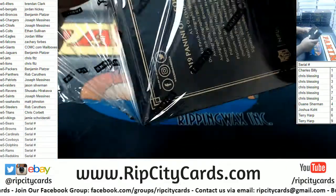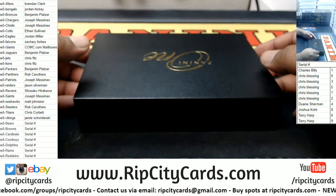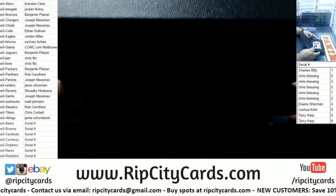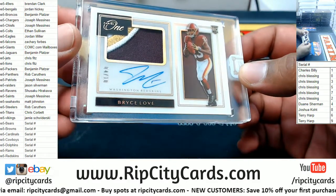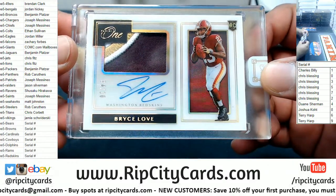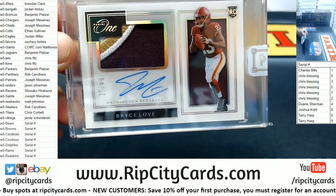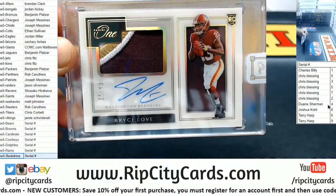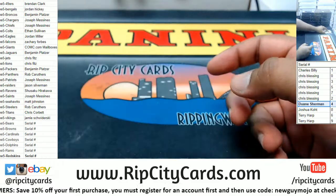This is Panini One Football, case number 5. It's one encased auto per box. All on-card auto, all numbered stuff, all hotness. To start us off, we got a Bryce Love RPA 4 of 10. And that is a serial number team, so the Redskins do have a hit there. Going to the 4 spot, Dwayne on the board right there.